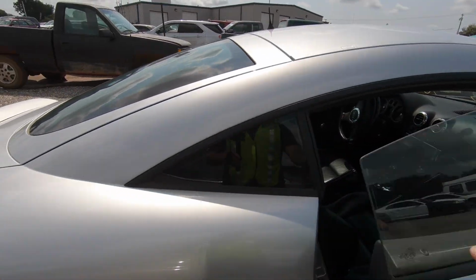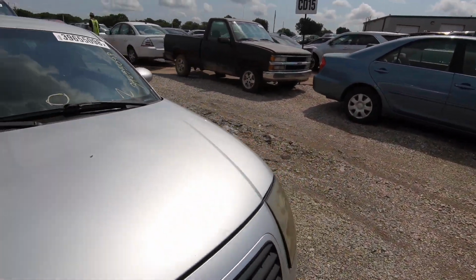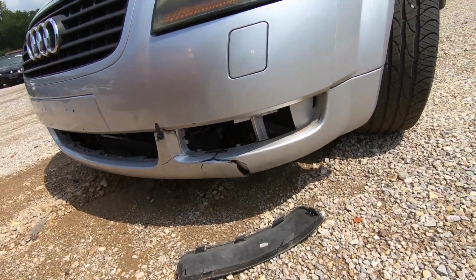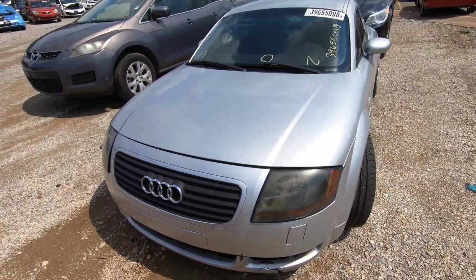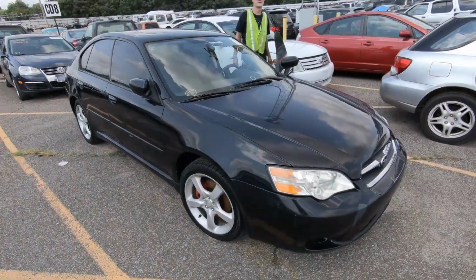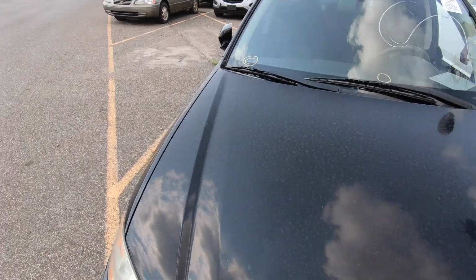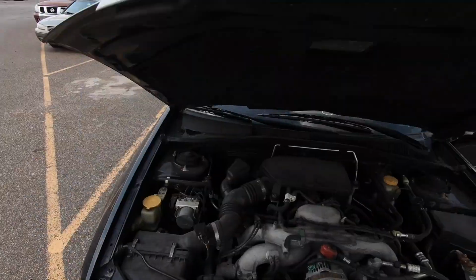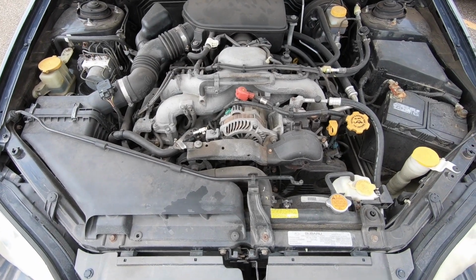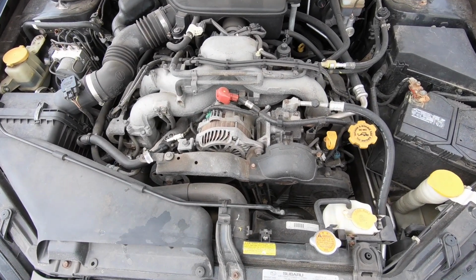It's a cute little car. Looks like it took a little bit of a hit down low on the front here. Not too bad. I get the lot number on this one. It's a pretty decent looking Subaru Legacy, other than a cracked windshield. Did I say Subaru Legacy? I meant Porsche. Yeah, sorry, forgot about that.